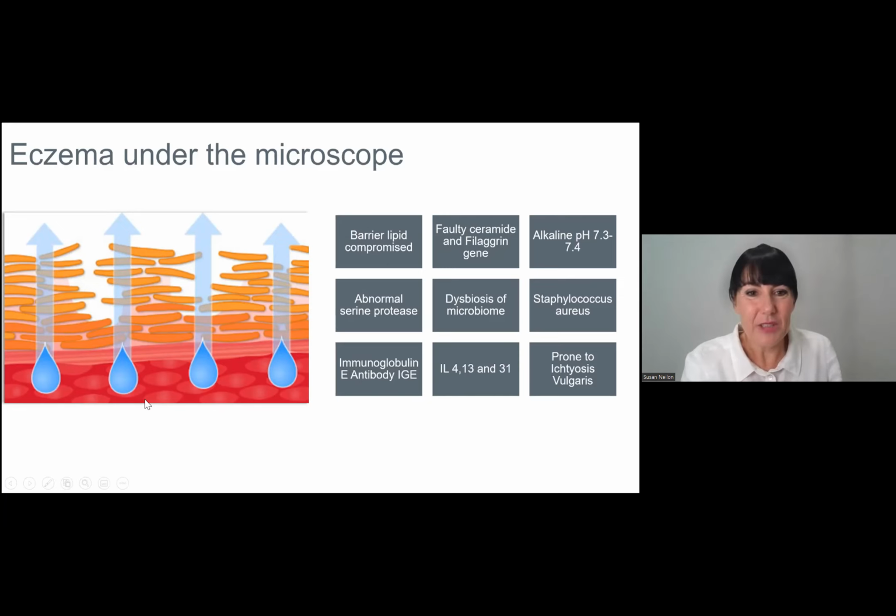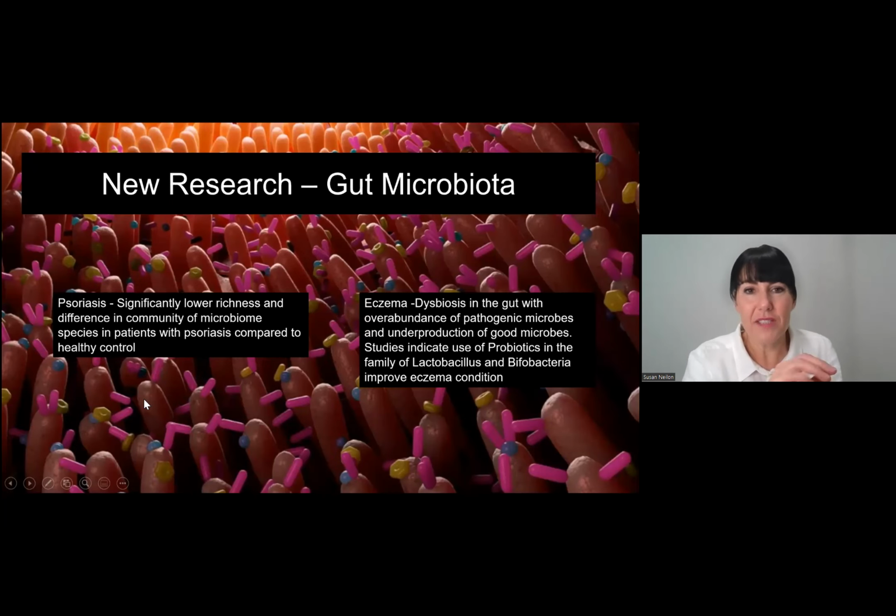So let's take a look at our next port of call, and that's just some new information I found out in terms of another reason why people get these conditions. I recently discovered in the American Academy of Dermatology, but also the University of Arizona have done a whole lot of research on the microbiome of the gut and also the incidence of these conditions.